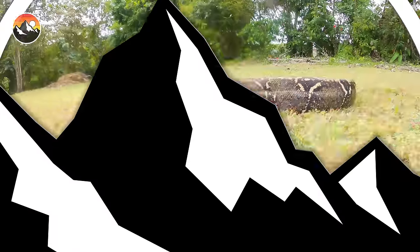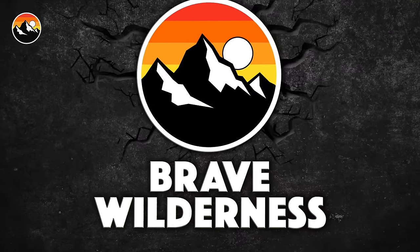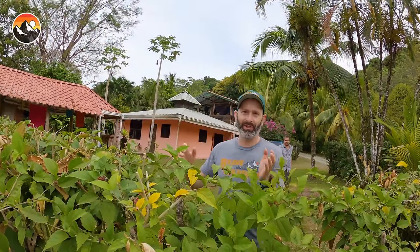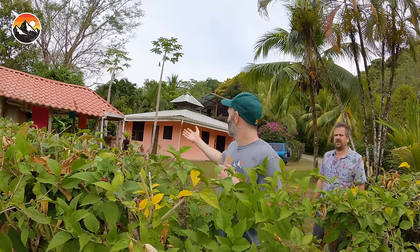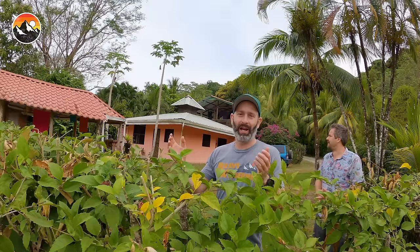Okay, we found the snake. It's big. They weren't kidding. Okay, well, the homeowners don't want to be filmed, so they're just going to stay inside and probably watch us from the windows. But they said, have at it. Said the snake was somewhere over here. That's all we got going for us, but they're more than happy to have us here searching, so let's go look.